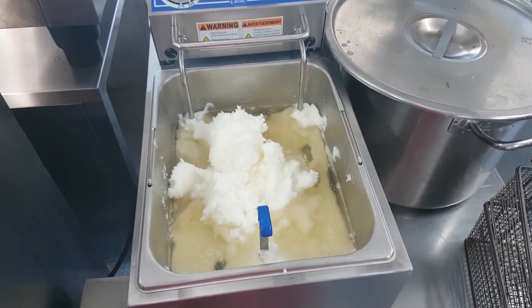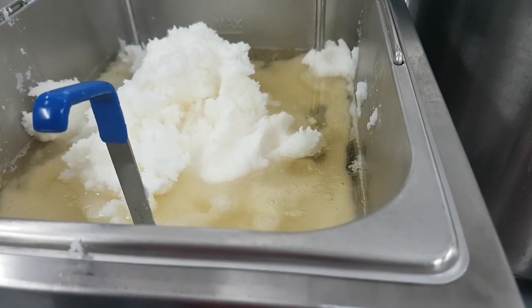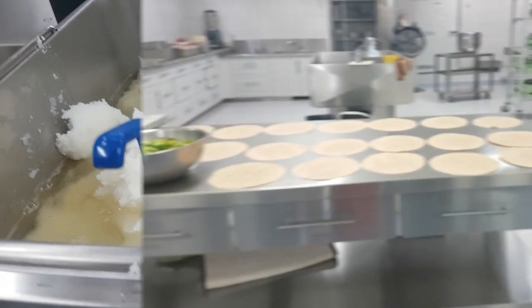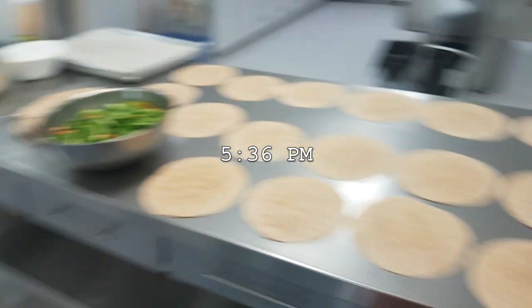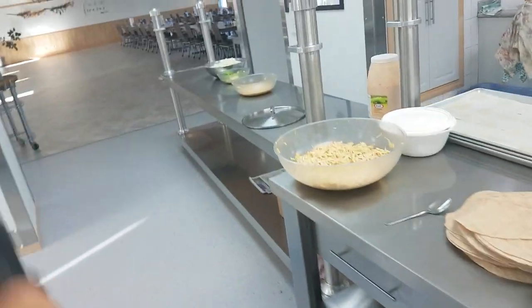Today I also emptied out one of the fryers, cleaned out the old fat and replaced it with new fat. Our assembly line to start making fish tacos.